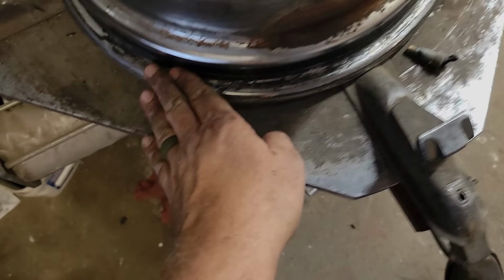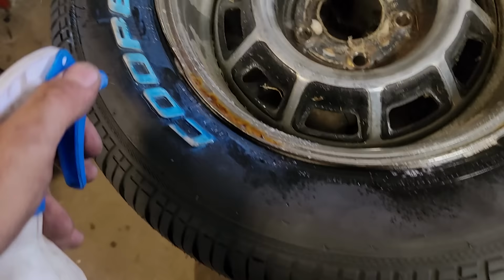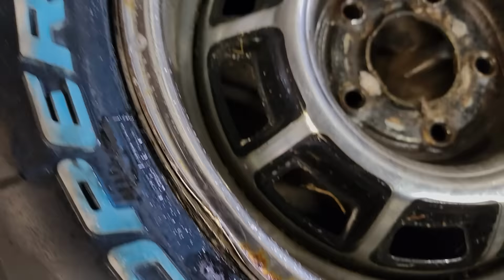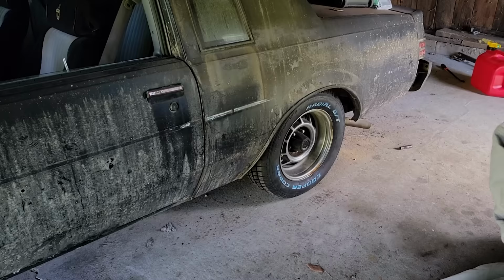I am going around these with some Scotch-Brite, see if we can get them to bite, you know? Seems to be holding there. I don't see any bubbling yet. Boy, this wheel is beat up. I'm gonna have to get wheels. Well, that's looking a little bit better.